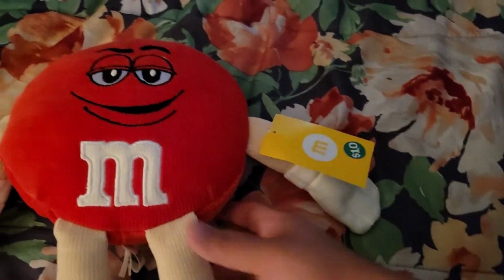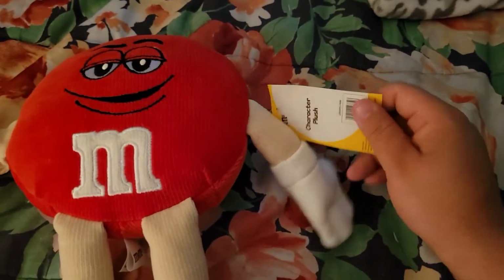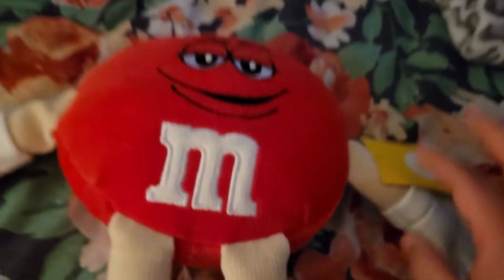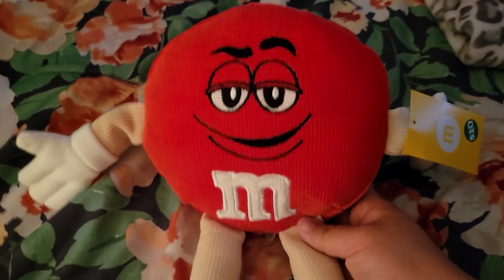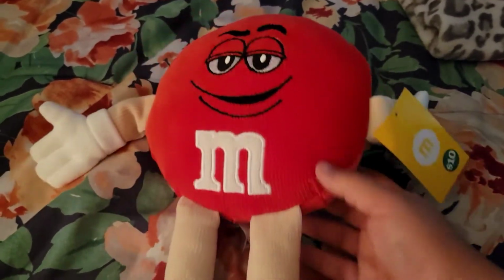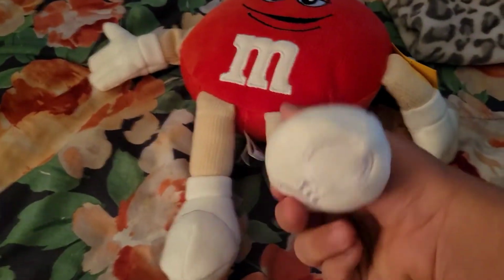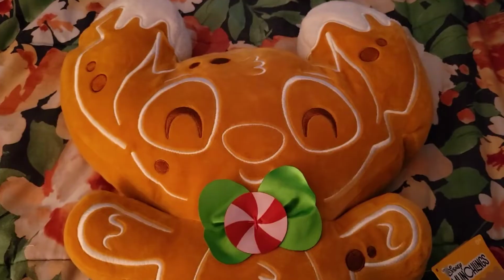This came from the M&M store. I picked up a red M&M plush. $10 for this. I think the original price was $20. So they had all of them there. They had the yellow one, the green one, the Miss Chocolate, the blue one. But had to get the red one here. $10. Couldn't pass that up. Nice attention to detail on here. And I got some more stuff from the M&M store, which I'll show you in just a second.